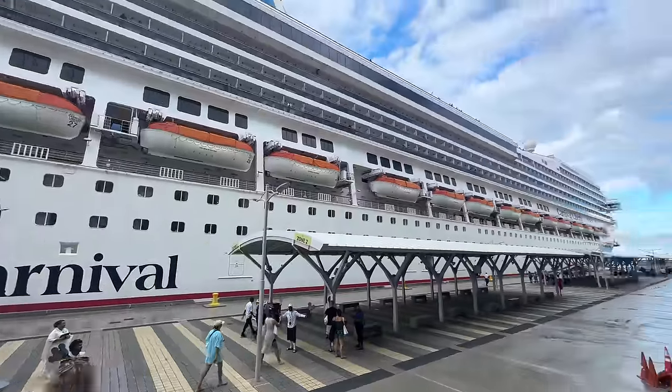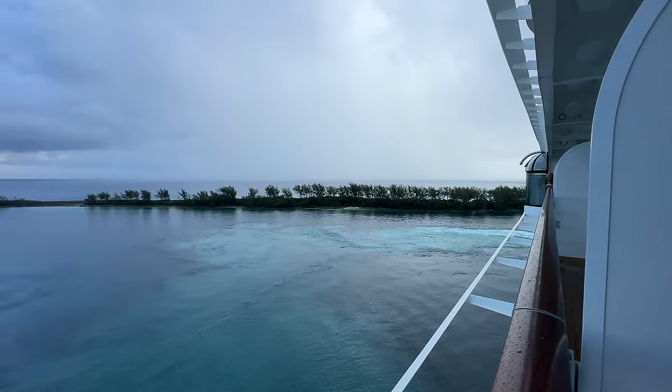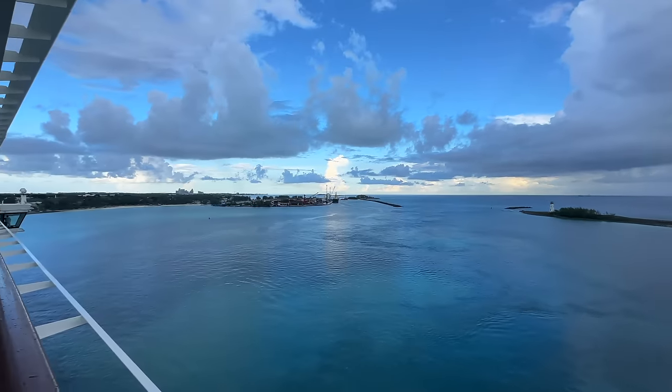A lot of people say they don't like to get off at Nassau. They like to spend the day on the ship and just enjoy the things the ship has to do, but it's just so beautiful here. We've never been here, so we wanted to just be out on the water.